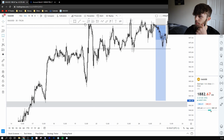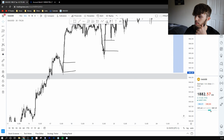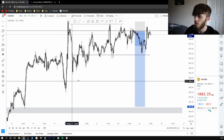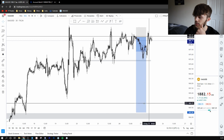You know, we have these imbalances. We have this imbalance hit. We have all these imbalances hit. You know, we have this big imbalance at this area as well. So you know, we have all these areas where price can actually look to go and where we can look to target. So we were actually looking for 1845.